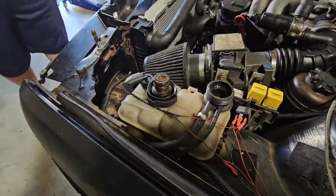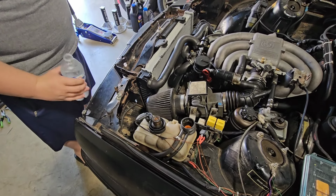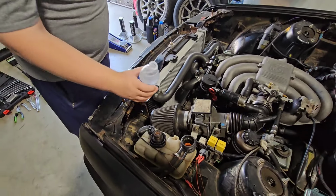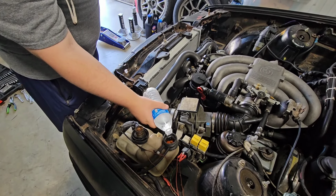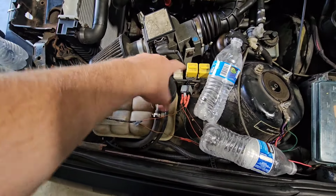So this here is the reservoir. That's where the antifreeze goes, and that's where you check the level and stuff. So we're gonna pour those in there, and then that'll eventually go into the radiator. All right, tell me when. Go ahead. It's still a little low, but it'll be fine for our purposes here.